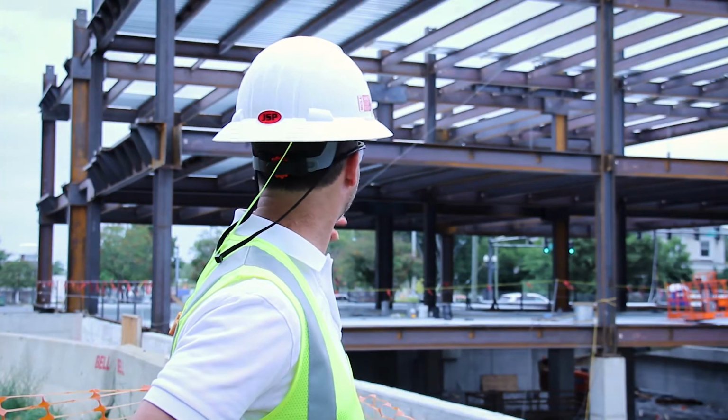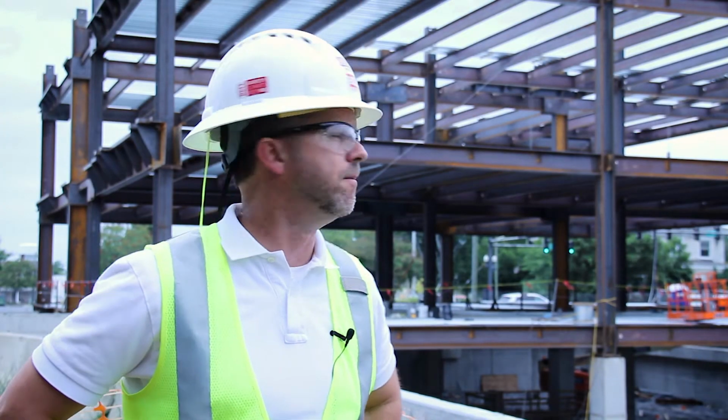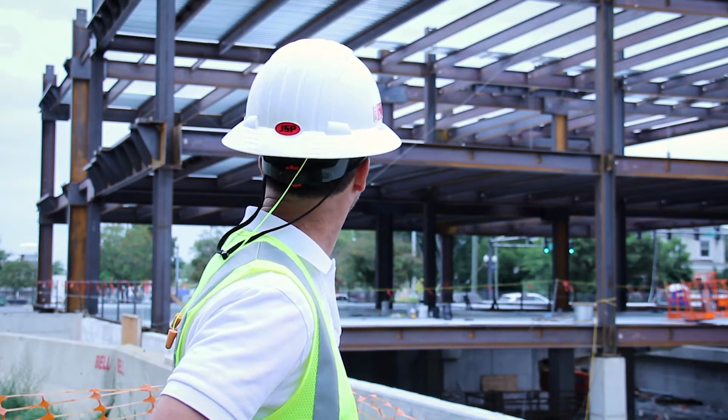Right now on this 3-story building, which is about 30-40 feet above the concrete column, we're about an 1/8 inch out of plumb. So really, really good so far.